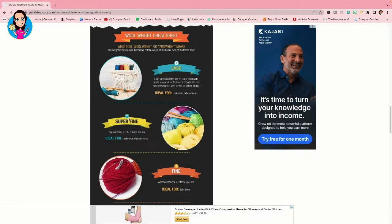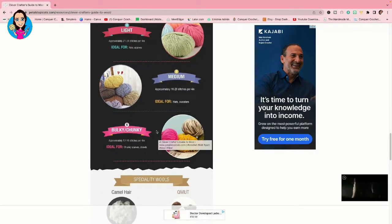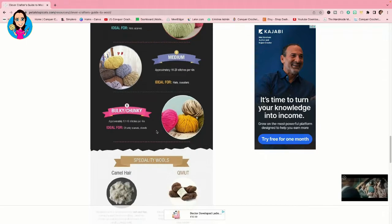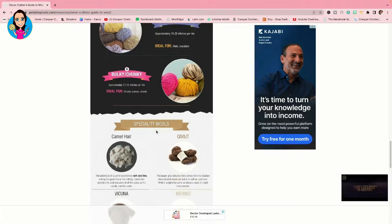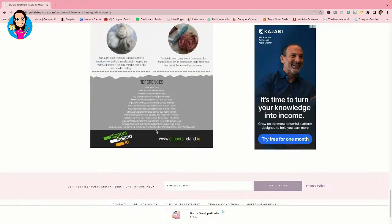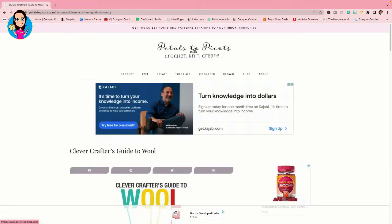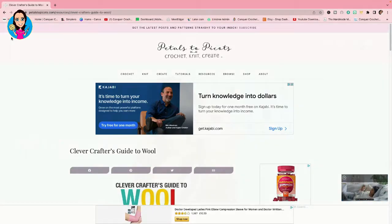And then looking at different weights. These are in the American weights, so you get lace, super fine, whereas we would have double knit and 4-ply, 2-ply, Aran in the UK. I do have a conversion chart on weights in the Conquer Crochet Project Folder if you are interested. So some really nice information there. I'm loving that. So that is Petals to Picots. I really like that name. It's great. So petalstopicots.com. So don't forget to go and check those ones out.